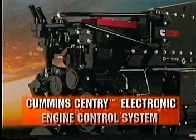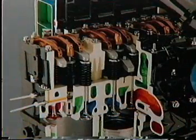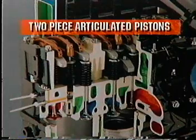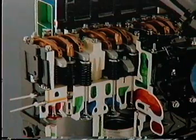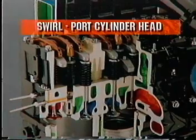Equally matched for AGCOSTAR engine performance, the Cummins Model N14 has combined their latest engine design with the Cummins Sentry Electronic Engine Control System. Advanced, proven design features, including four valves per cylinder, two-piece articulated steel pistons, and three separate cylinder heads deliver longer life, improve combustion, and increase reliability. The swirl port cylinder head also increases low-end torque.